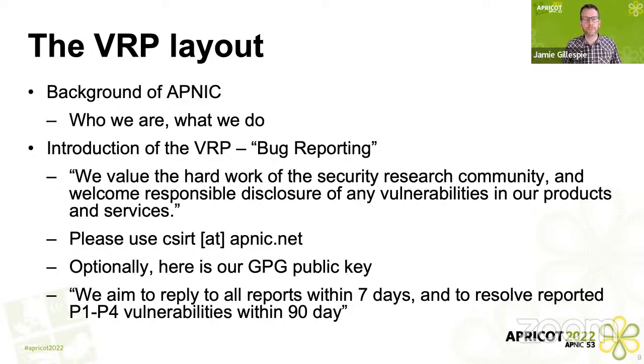We let them know that we wanted them to use the cert@apnic.net email address. We did a basic email obfuscation that you see there, with the @ sign replaced with AT with square brackets around it, just to give a small attempt to reduce the amount of spam coming to that email address. And it seems to have worked so far. We also included an optional section where if security researchers wanted to encrypt their email messages to us, we created and published a GPG public key on the site.